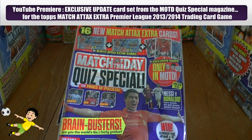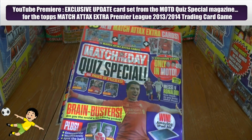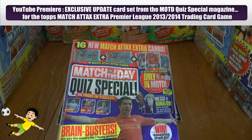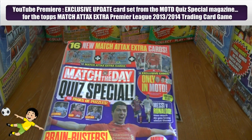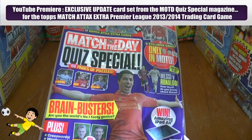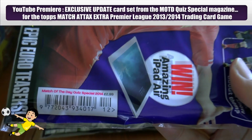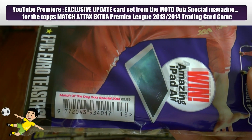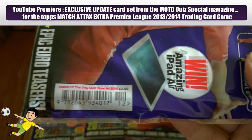Which you can find within this Match of the Day Quiz Special magazine for the Topps Match ATTAX Extra 2013/14 trading card collection. And there's 18 cards in total in this update set for the Match ATTAX Extra, and the only place you can get them is within this Match of the Day Quiz Special magazine. As you can see, it's dated 2014 there, and it's priced at £1 more than their usual fairly poor weekly collectors magazine.